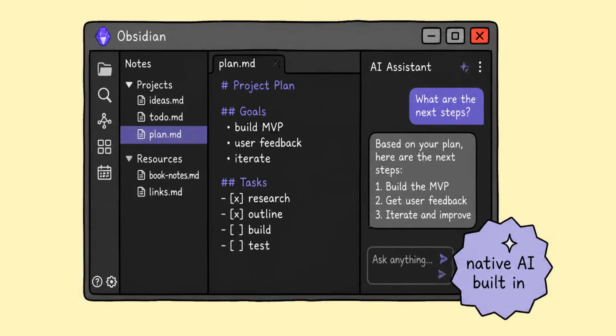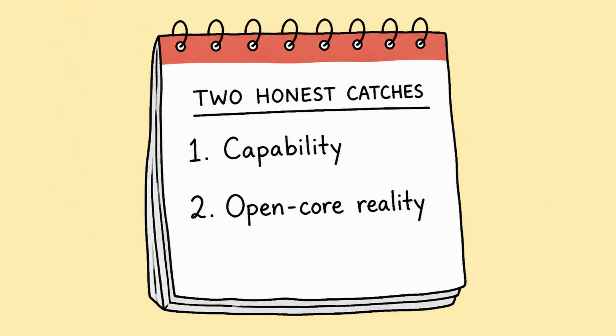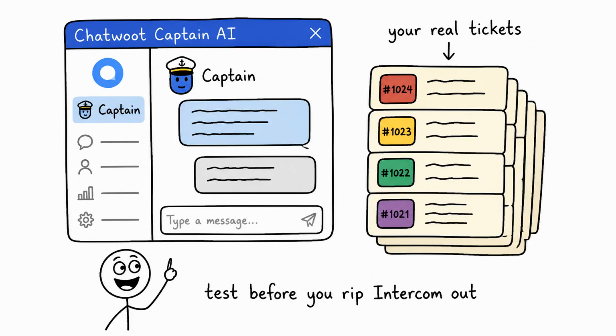Two honest catches. First, capability. Intercom's Fin has a multi-year head start tuning its AI to its own product, and Intercom claims resolution rates in the 50 to 70% range. A self-hosted Captain may close the cost gap faster than it closes that quality gap, so test it on your real tickets before you rip Intercom out.